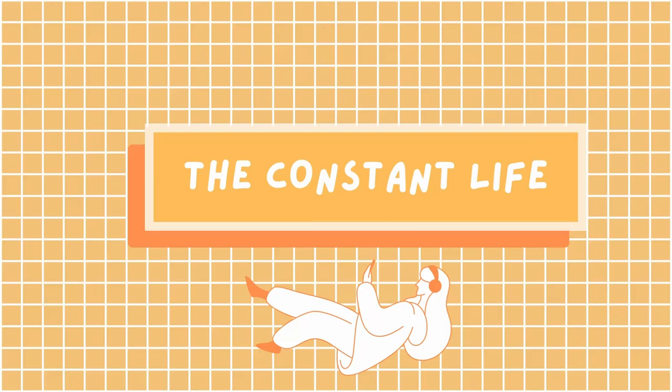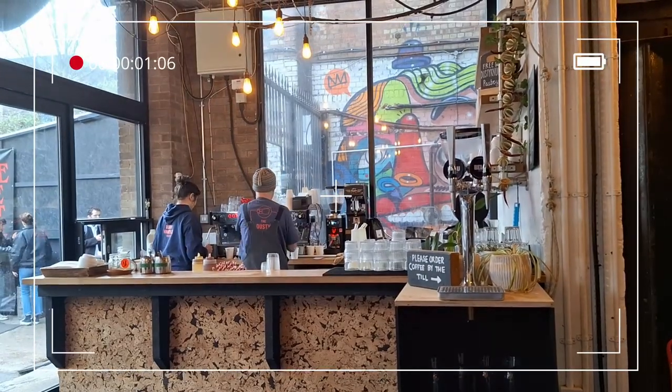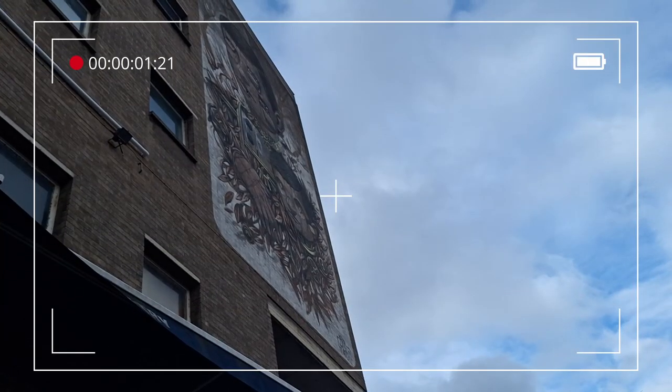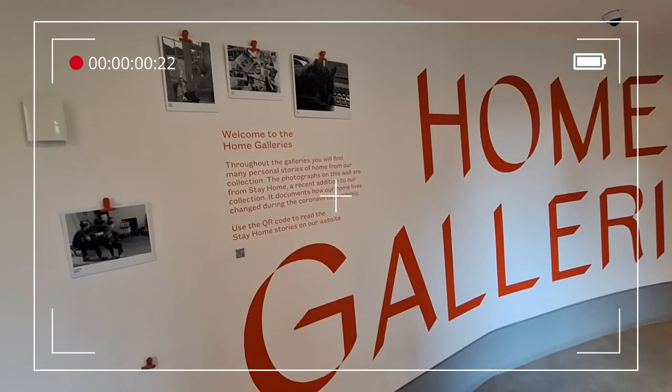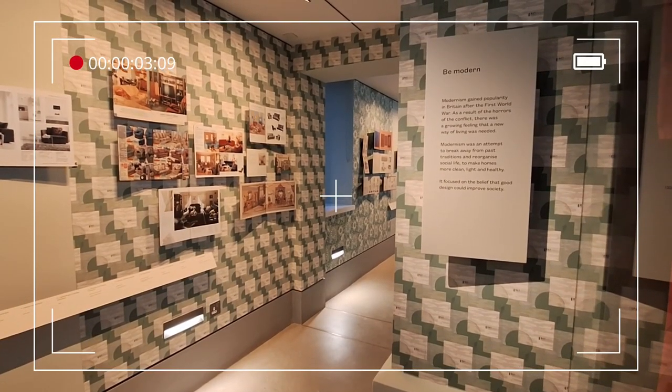Hey there, welcome back. This week we are embarking on another London adventure, exploring a new bakery, visiting the Museum of the Home, and delving into the city centre to experience the longest running theatre play, as well as the Lunar New Year decorations. So come along and join us on this favourite journey through London.